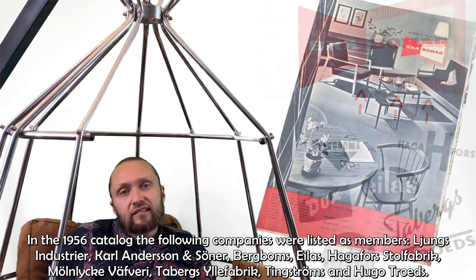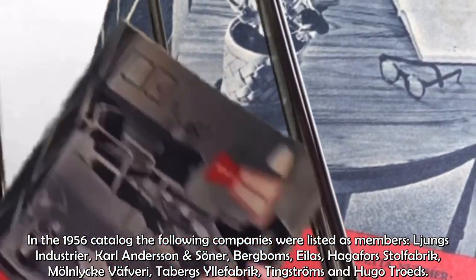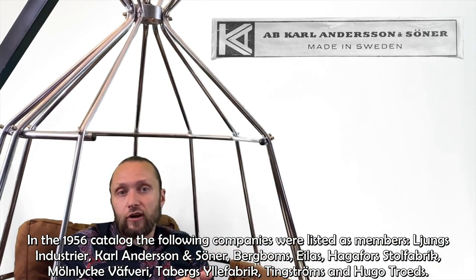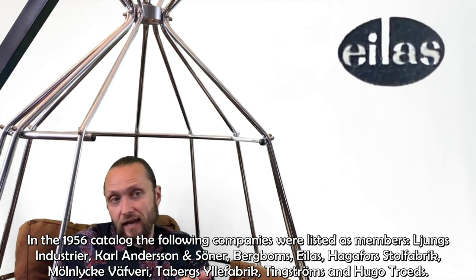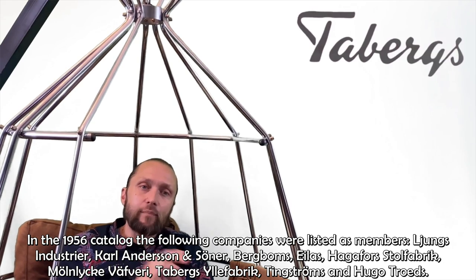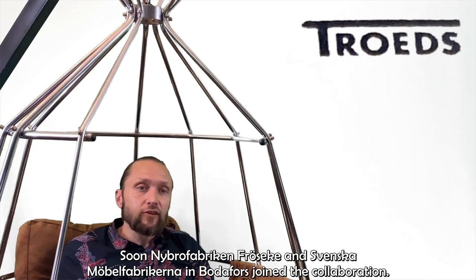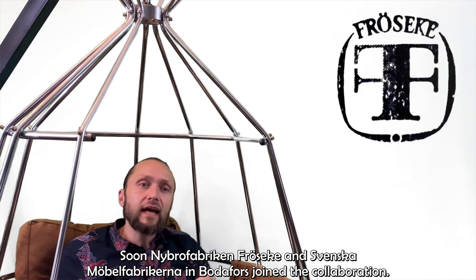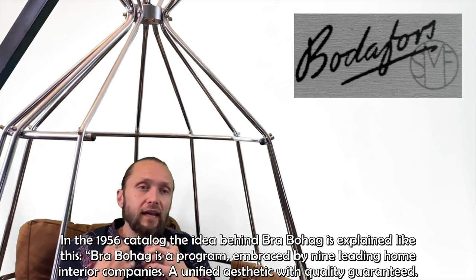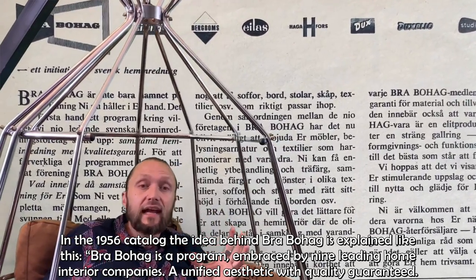In the 1956 catalog, see it here, the following companies were listed as members: Jungs Industrier, Carl Andersson och Söner, Bergboms, Eilas, Hagafors Stolfabrik, Mölnlycke Väveri, Tabergs Yllefabrik, Tingströms and Hugo Troeds, Zon, Nybrofabriken Frösäcke and Svenska Möbelfabrikerna in Bodafors joined the collaboration. And in the 1956 catalog, the idea behind Bra Bohag was explained like this.